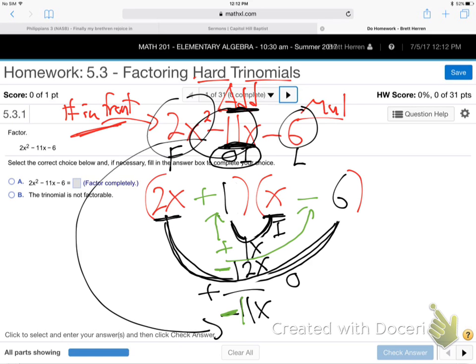So the two outer, 2x times 6, 12x. 1 times x, 1x. And it's got to be plus 1 minus 12 to make the middle minus 11, right? Sign in the middle, negative, goes on the bigger of these guys, goes on the 12. And then the signs: the top one always goes straight up, the bottom one always goes to the back. There it is. You got it. It's more complex. That good? Questions I can answer on that? These are the hard trinomials.